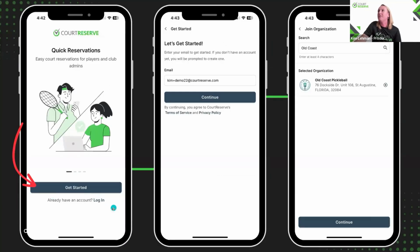Okay, so the get started flow. When I say it's easier for players to onboard and get into the app, it's going to take you through this flow, and we just want to know if you are a CourtReserve user right now. So you enter your email address, and if you're not a CourtReserve user, we're going to take you through a flow to create an account in CourtReserve, find a club, and then onboard through that club. If you were to log out of your CourtReserve app and start clicking through this flow, you'll notice it's a lot easier to get players in, find their club, and get them a membership and sign up at that club.